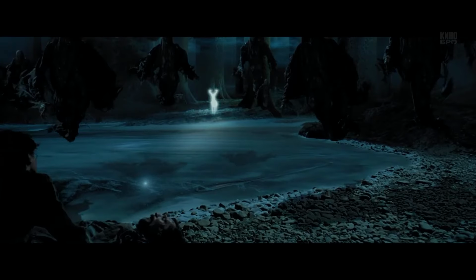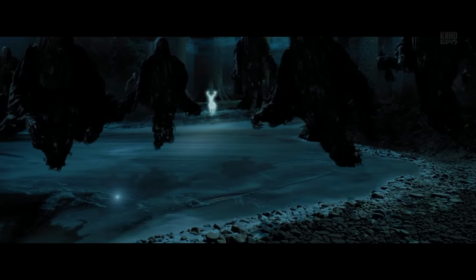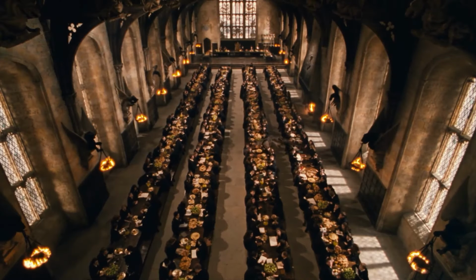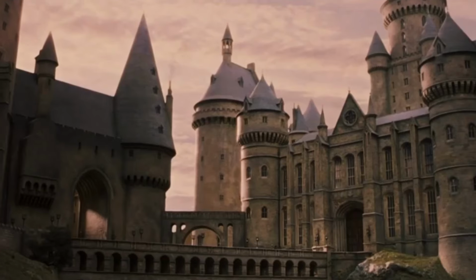And a couple more interesting facts for you guys. A Patronus can take the form of a Thestral, although Patronuses taking the form of magical animals are very rare. And the Thestrals could hunt postal owls, but Hagrid weaned them from this activity.